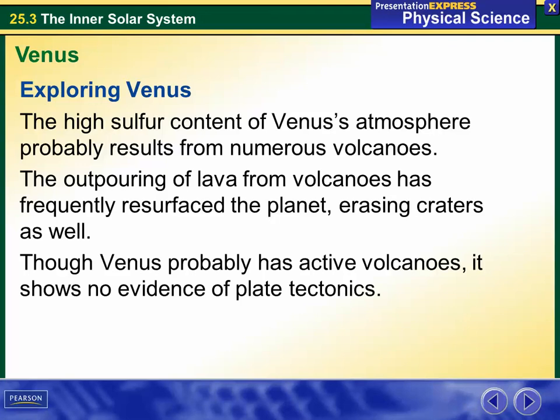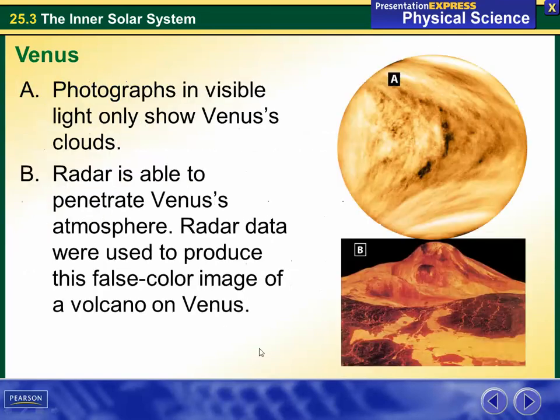reshaped and changed. And though Venus has active volcanoes, it shows no evidence of plate tectonics, like on Earth, where our crust slides along our mantle. We don't know for a fact that it's not there, but we have not observed any evidence that there are plate tectonics driving some of those forces there.